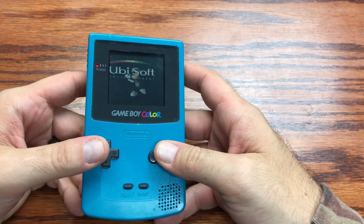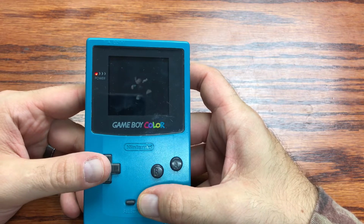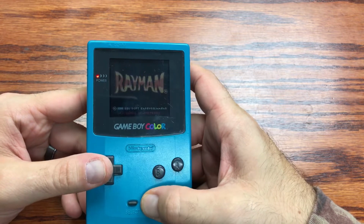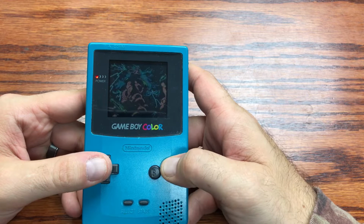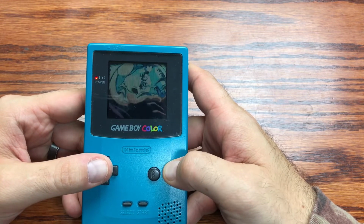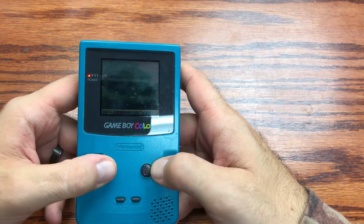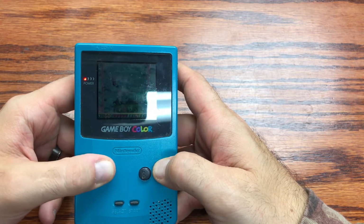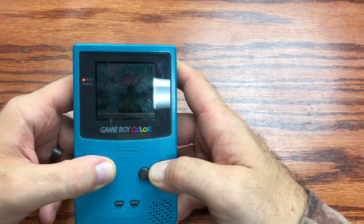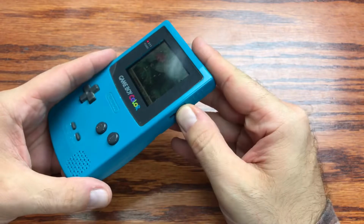Nice. Legit. That's like legit color right there. That works pretty good. Oh, great, you could skip through everything. This is perfect. Pretty cool. This is a cool port of Rayman. I know you probably couldn't see that too good, but it's a pretty decent port of Rayman for the Game Boy Color, and I believe it came with some accessories.